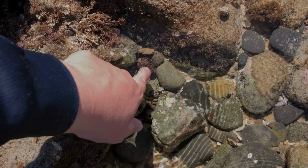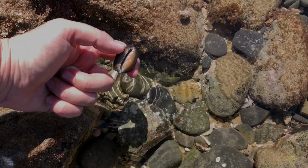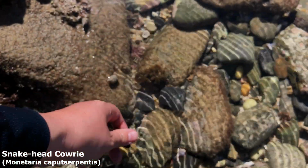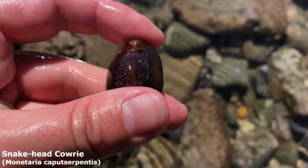It's covered in moss. Is it a live one? I mean, it's not stuck. Whoa, wait a second. Yeah, it's empty. There's just sand in there. Oh my goodness, it was covered in fuzz. I thought it looked shiny, but covered in fuzz. I thought it might have still had the creature in it.